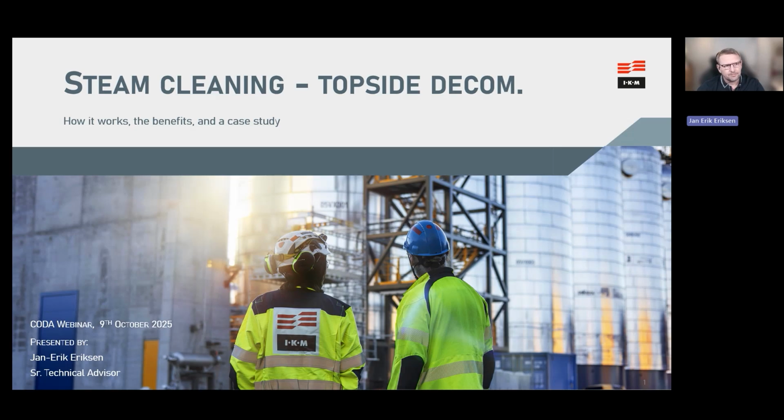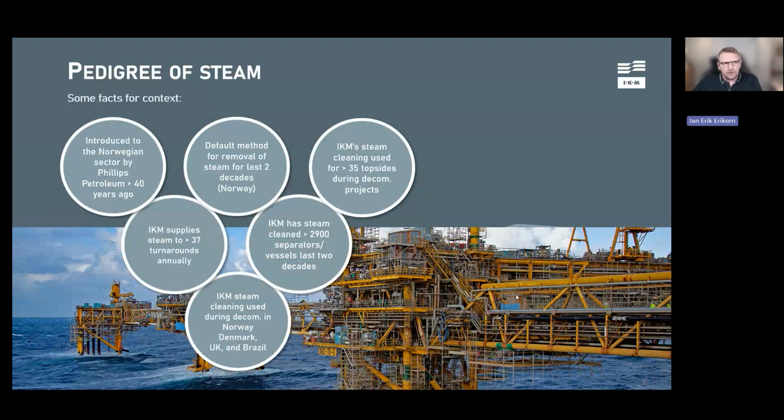But we're going to start out with a little bit of the backdrop, the pedigree of steam, a little bit of history, how it's developed and where it is today. And there's good reasons why we do this, because it's not the first time we introduce a service to a new market. And what we have learned is that when we introduce a technology to somebody that's new to them, they kind of think the technology is new in general. And when it comes to steam cleaning, nothing could be further from the truth, because this was introduced to the Norwegian sector more than 40 years ago by Phillips Petroleum, and they again took it from the USA. So this is a very mature technology.